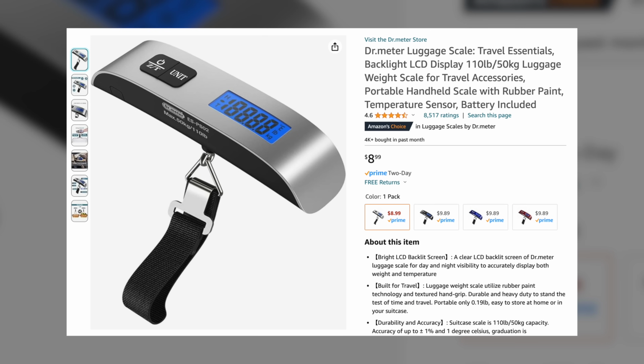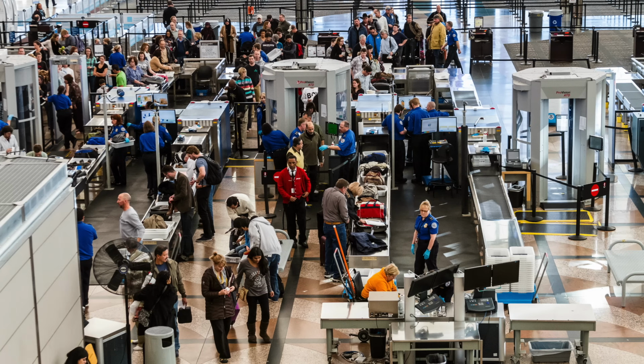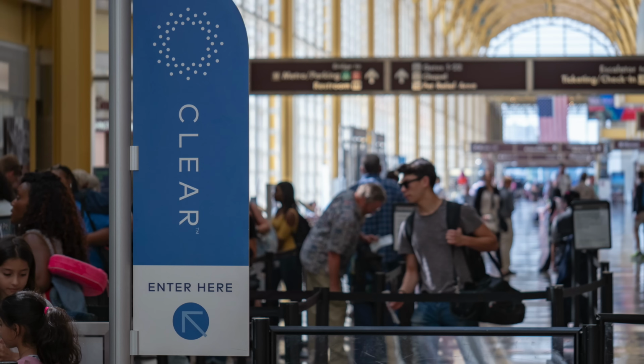Weigh your bag at home. A handheld luggage scale is like $9 on Amazon. And if you buy one, you'll never have to worry about weight limits or repacking your bag at the check-in counter. Buy TSA PreCheck. It comes out to like $16 a year, which is a no-brainer for most people. You can skip long lines, you can leave your shoes and laptop and liquids in your bag as you breeze through security. I also have Clear, which is worth it just to see the PreCheck people's faces as you skip to the front of their line. But if I could only choose one, I would definitely choose PreCheck.